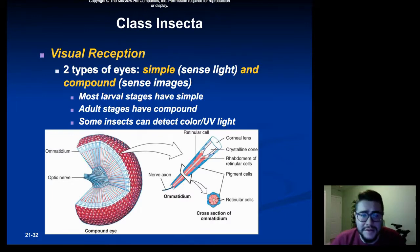And then visual reception, that's pretty obvious. There are two types of eyes we see. There are simple eyes, which just sense light and dark, and there are more complex eyes, which are the compound eyes, which sense images. Most of the time, the larval stages have simple eyes, while the adults have compound eyes. And some insects can see color, some can see things that we can't even see, like UV light.